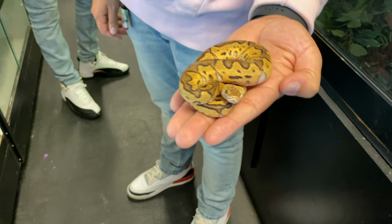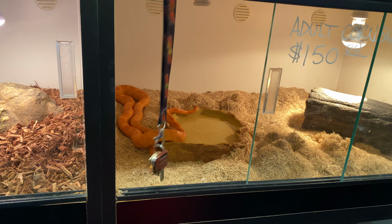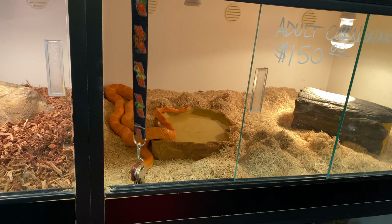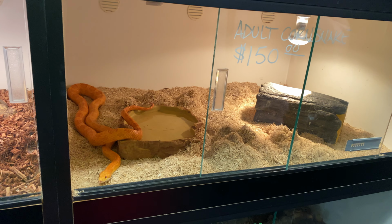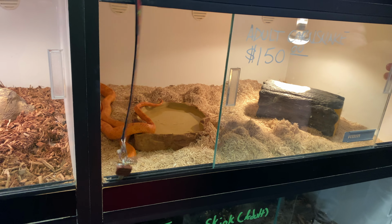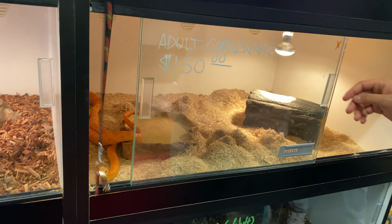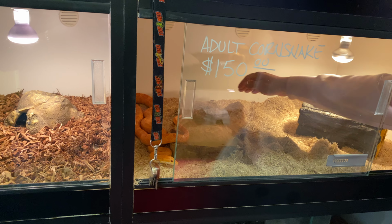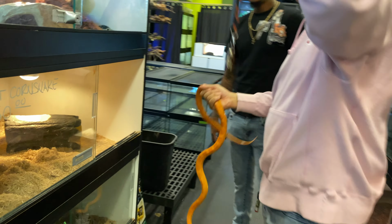Don't get too close. Flicking his tongue out. So what I'm trying to do now is distract him, because snakes initially are what we call cage aggressive. Cage aggression is where these guys like to show aggressiveness in the cage due to eating in their cage. So you just want to distract them and then grab them.